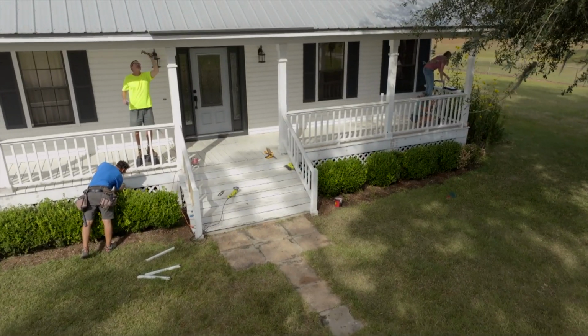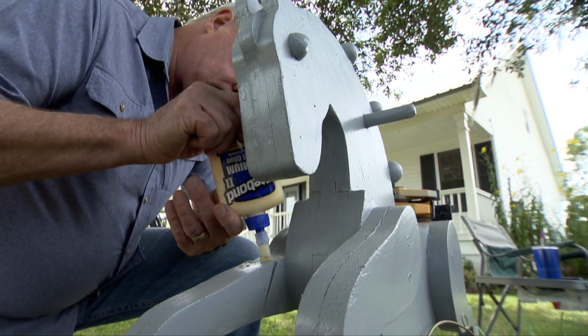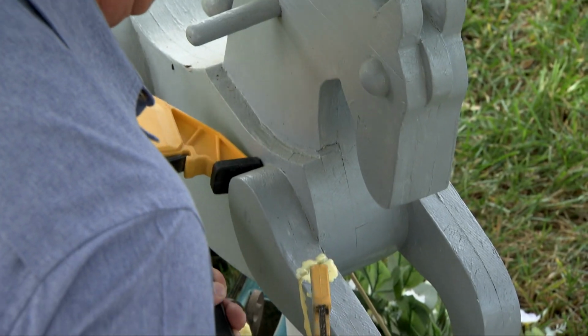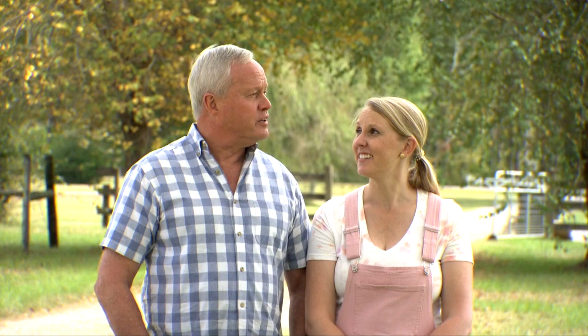Michael and Leanne's porch is looking great, and I've even managed to repair their broken rocking horse. Boy, sure was sad to see that broken leg on that little horse. That was sad. Yeah, so I knew I had to repair it. Though I'm not a vet, I did my best.